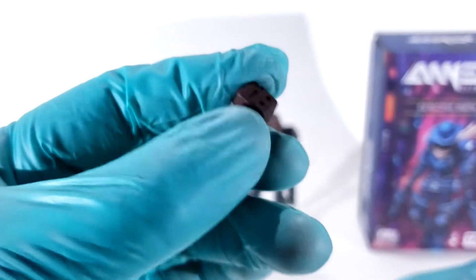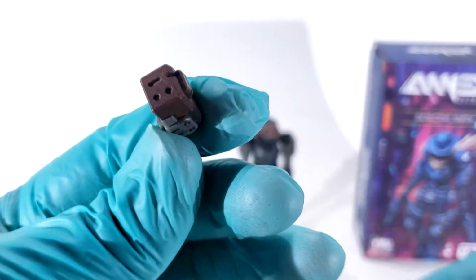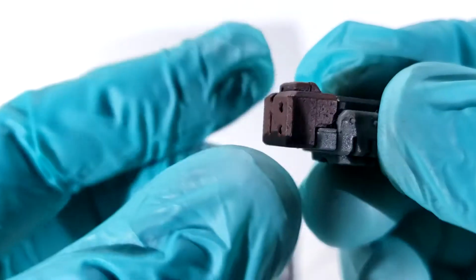And then you have this beautiful head sculpt of a robot's head. As you can see, it has a peg hole right here, so you can plug it right on in. Very nice sculpting on it. Nice etching. Let me bring it a little bit closer so you guys can see. Wow. Nice etching. Nice sculpting. Look at that.